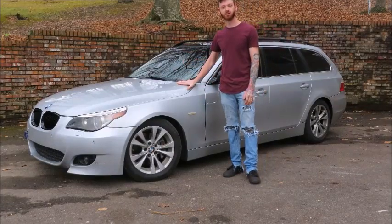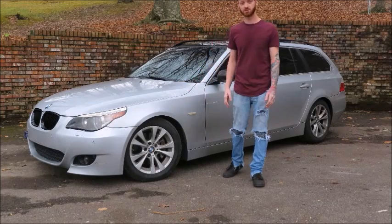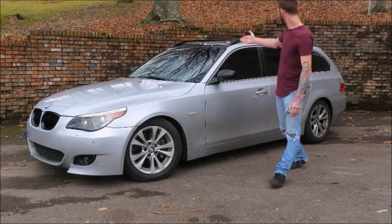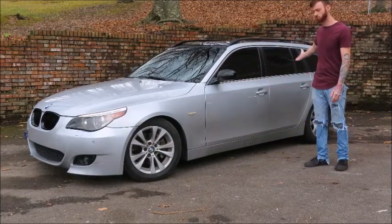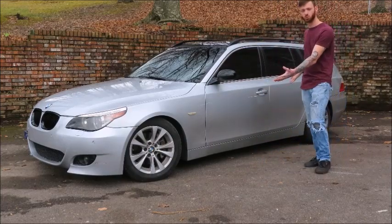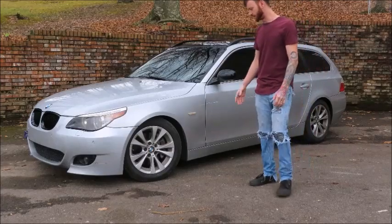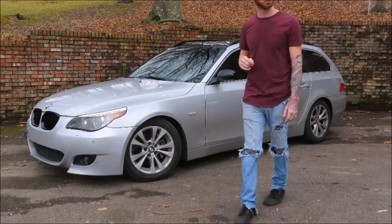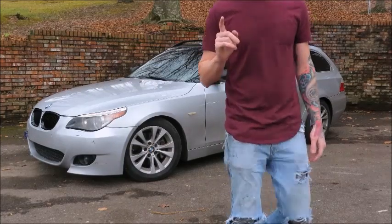This is my new to me 2006 BMW 530 XIT. As you can see, it's a touring model, which means it's a wagon. This car is all-wheel drive, and we're going to make it a lot cooler than it is as cheaply as possible.